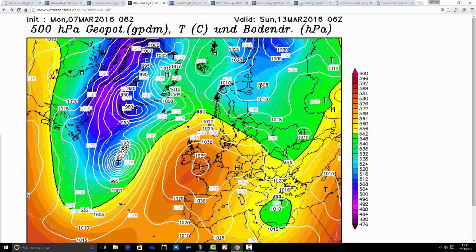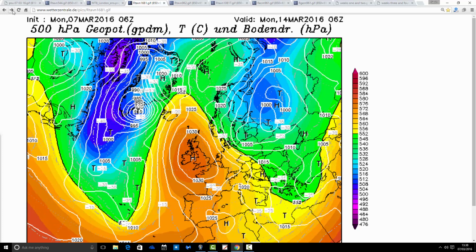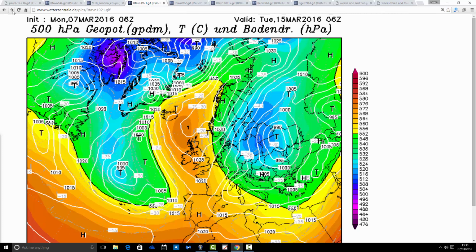But by day, I think we'll have plenty of sunshine, in fact increasing amounts of sunshine at the end of the week and into the weekend. And that will lift temperatures up to around, well, at least 13 or 14 degrees, some places possibly 15 or 16. So really spring-like and mild by day, a little bit cold by night for the weekend. That high pressure stays with us into the start of next week. This is Monday the 14th, a week away.